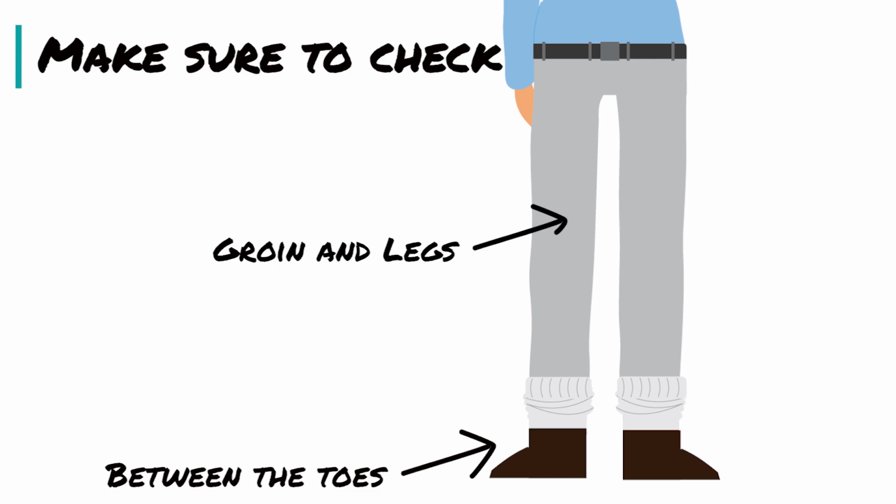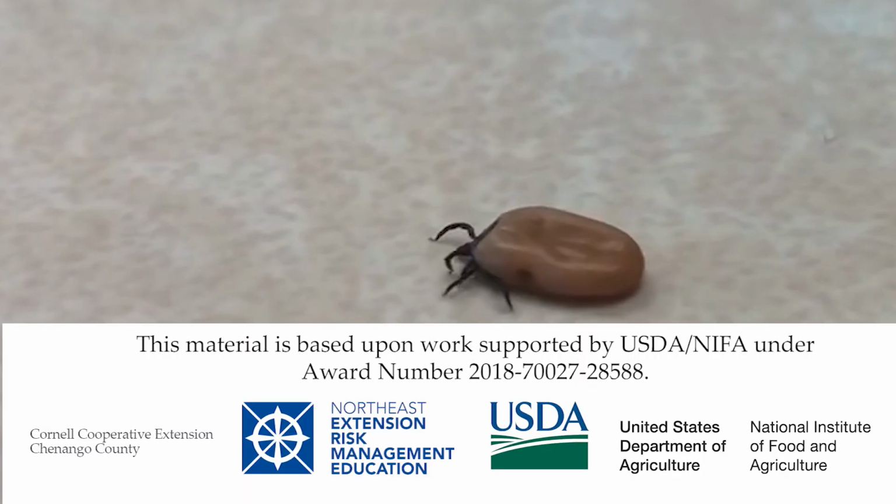Remember, the best way to avoid tick-borne diseases is to always check yourself for ticks.